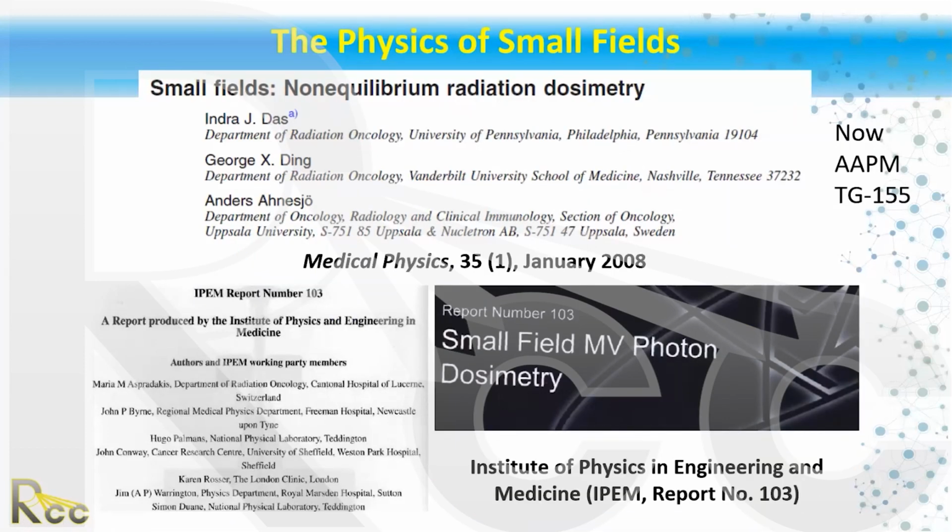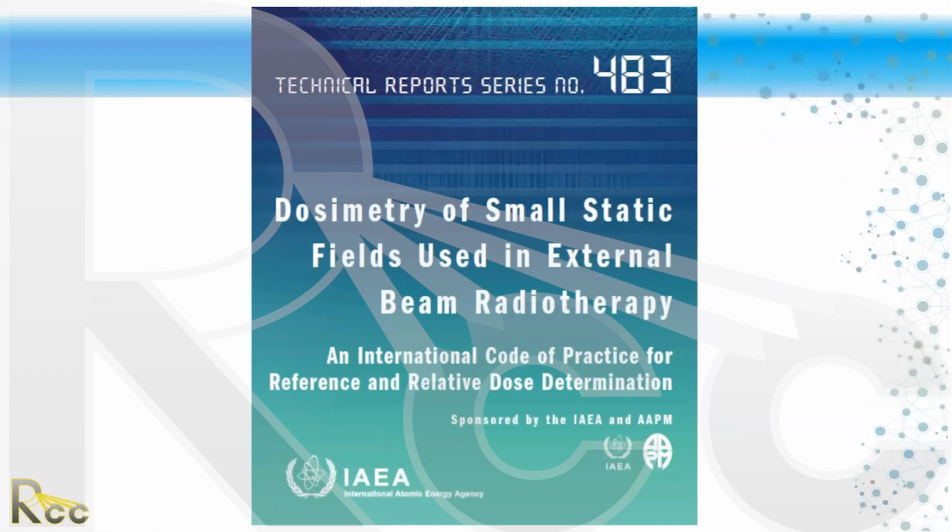Okay, so let's talk about the physics of small field dosimetry. Lots of great articles. Small fields, non-equilibrium radiation dosimetry was published. This is now the AAPM Task Group 155 that's been published, but we also have the IPEM report on small field dosimetry from the Institute of Physics and Engineering in Medicine in the UK. And there's also the IAEA TRS report 483, which is a very helpful document.